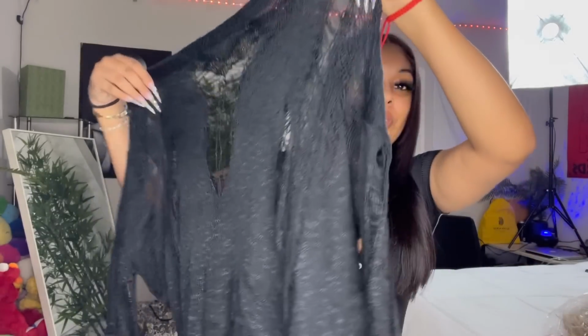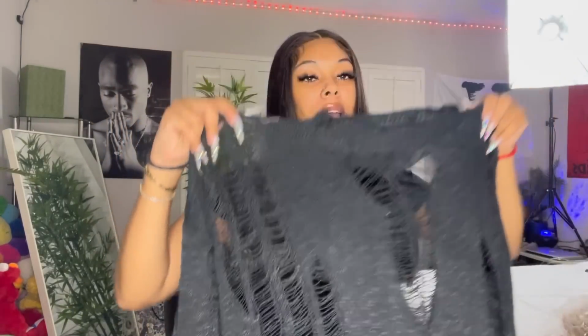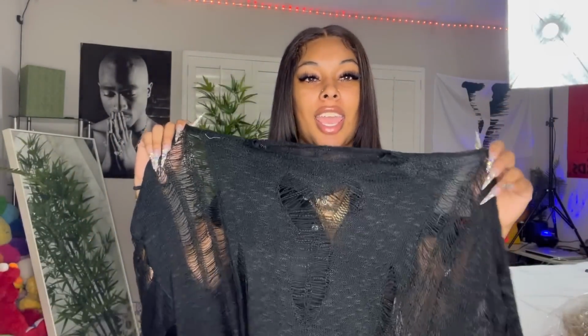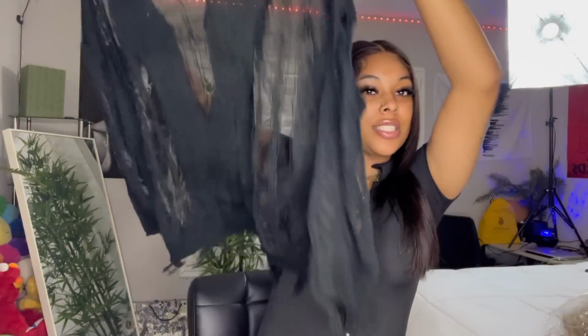Okay, next. You know y'all fell in love with an emo girl, right? I just got this real shredded, like, knit top. I thought this was super cute to throw on top of something super cute. So I just got this. It's super shredded or whatever. And yeah. Oh, this is the bottom, y'all. Let me go try it on.